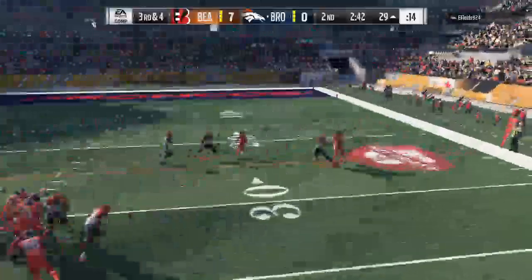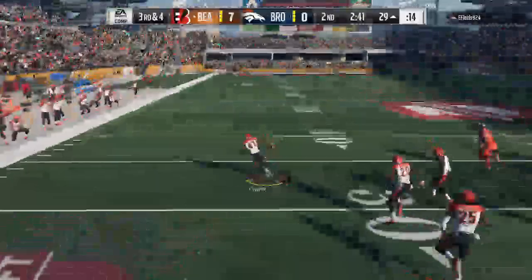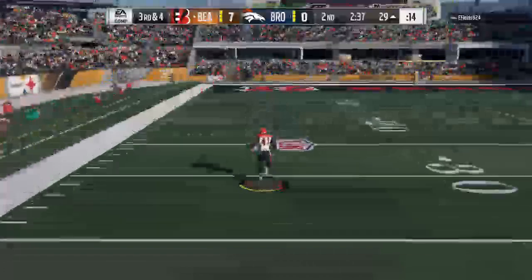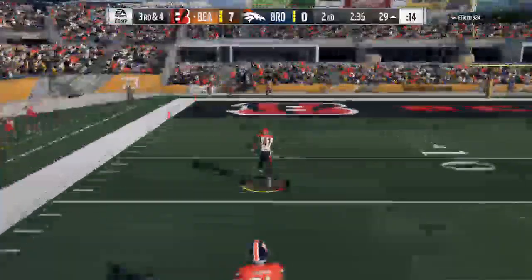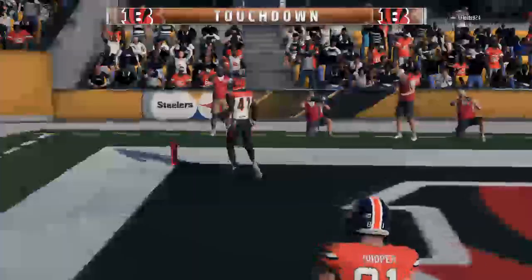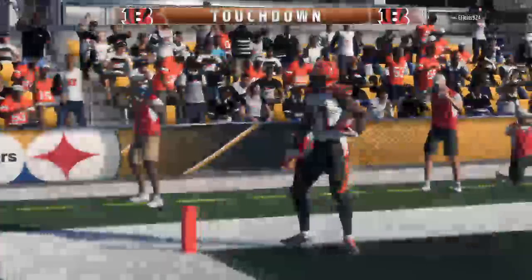Now Smith. He rifles one that's intercepted. Picked off at the 28. He's at the 40. 30. 10. 5. And he will score. Touchdown, Cincinnati.